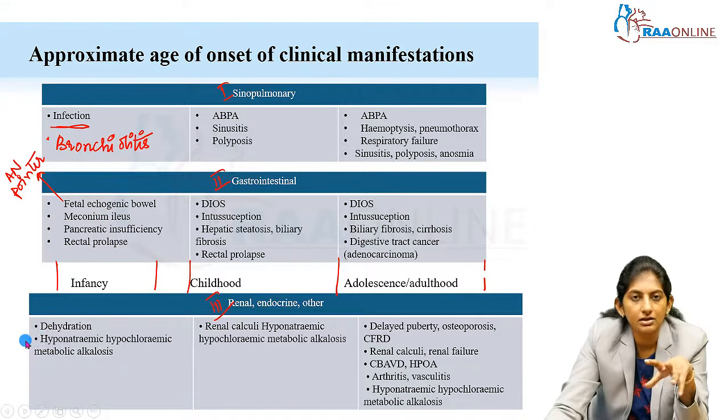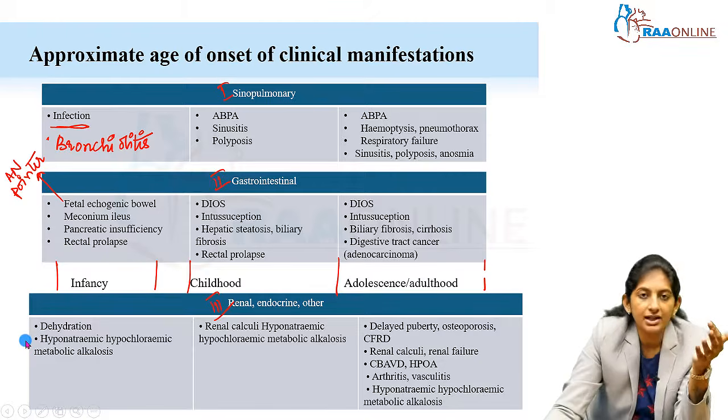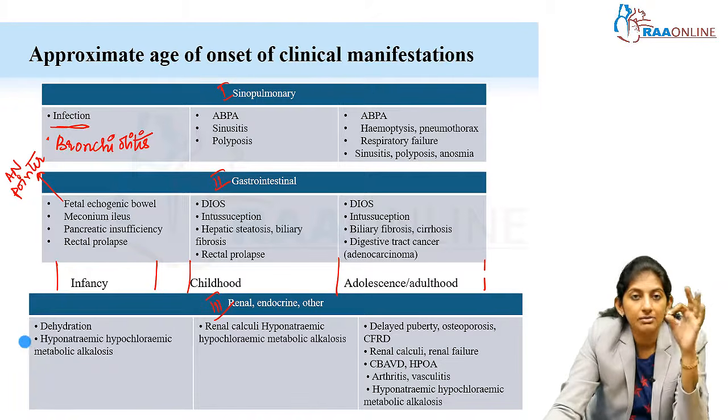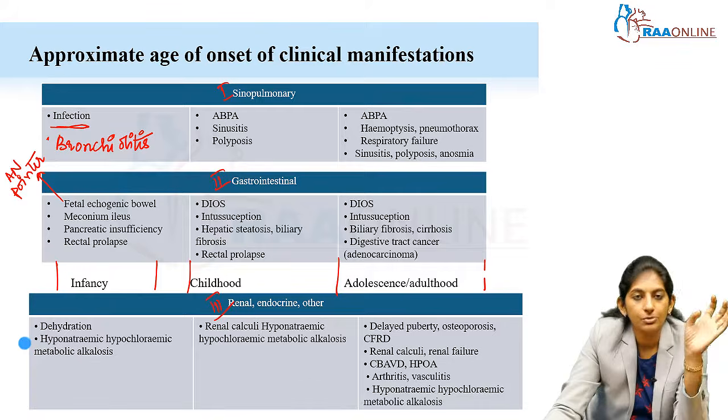Coming to the other presentation, dehydration of course. So even in mild summers they will become very dehydrated, and when you do the blood gas analysis, the typical blood gas analysis will be a metabolic alkalosis with hyponatremia and hypochloremia. Okay, so much of salt, that is sodium chloride, is getting excreted, is getting wasted through sweat. So what will be there inside the system will be less, isn't it? So there is hyponatremia, hypochloremia, there is metabolic alkalosis. So this happens in infancy.